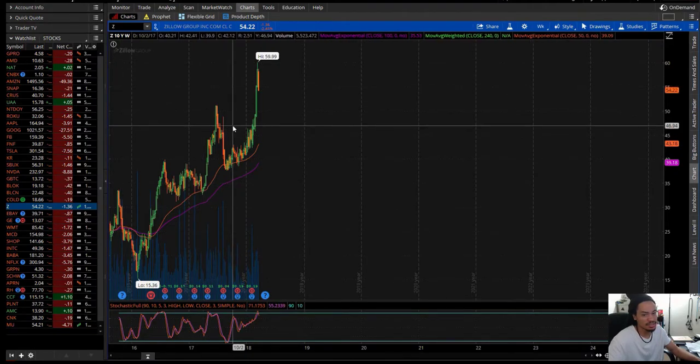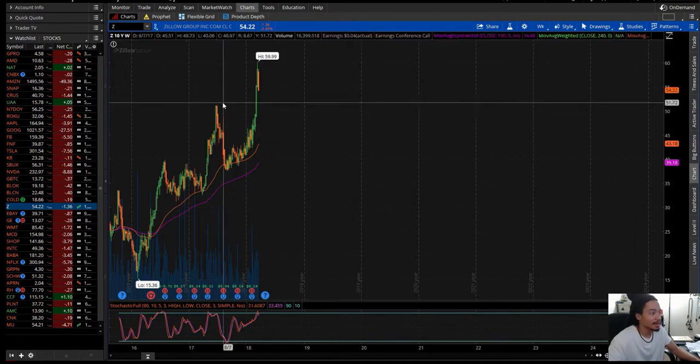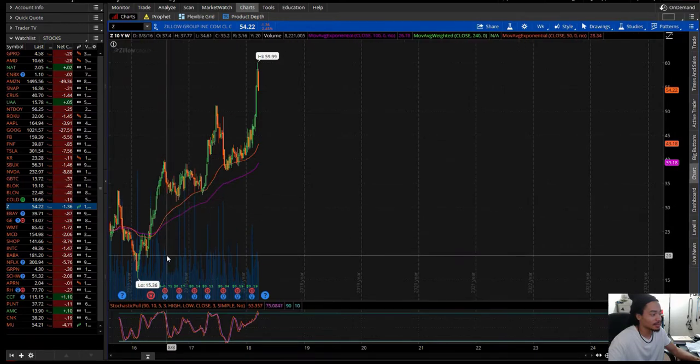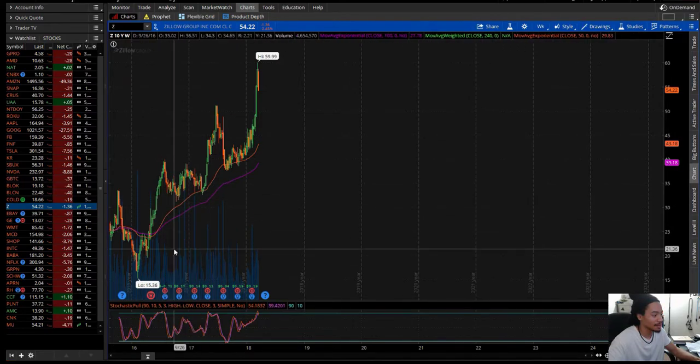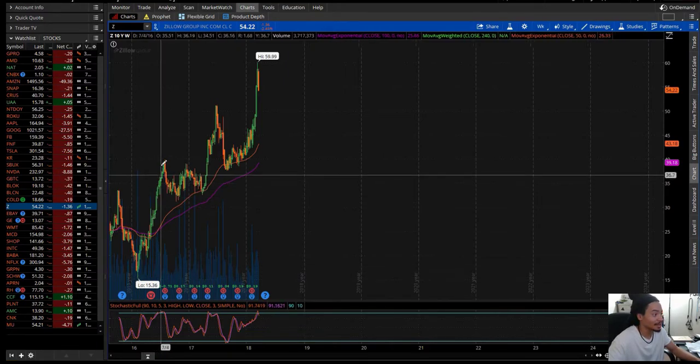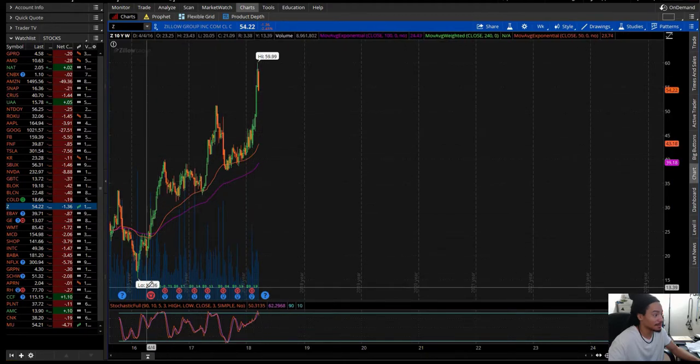Or really, we're just going to talk about places I'm looking to buy. I'm not going to talk about where I'm planning on selling the stock. But yeah, looking at this on a weekly chart, as you can see, I don't know if I've seen a more beautiful uptrend in a stock than I'm seeing currently on this one.